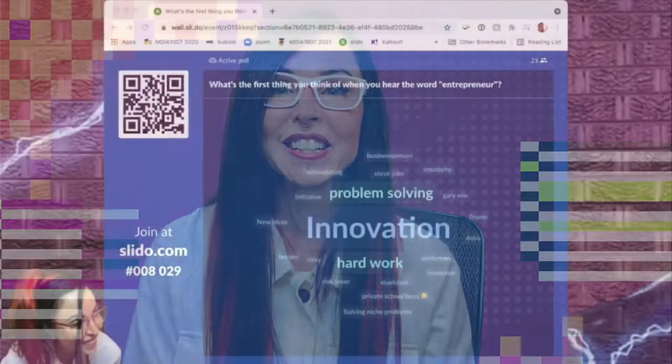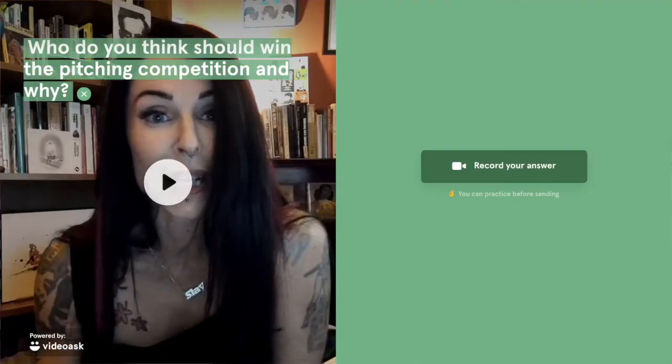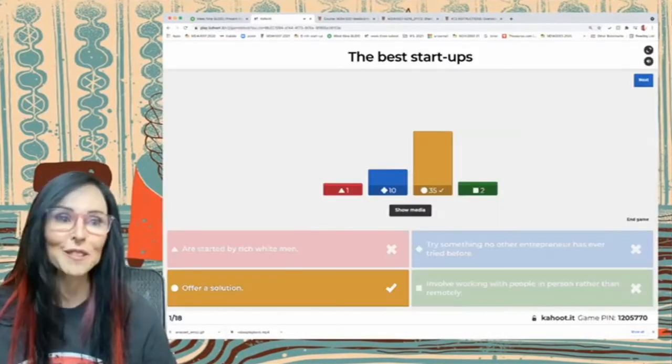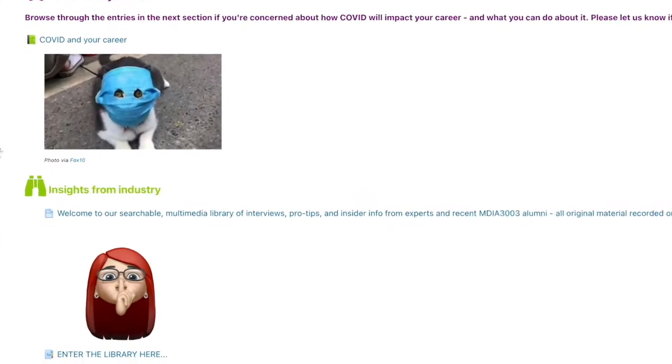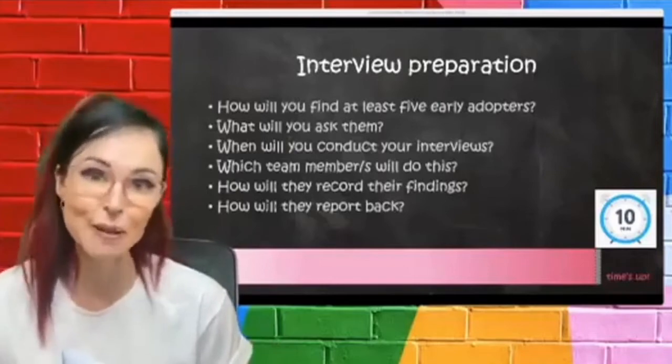Platforms working well for us this term include Slido for pulse checks, Jamboard for brainstorming, VideoAsk for peer assessment, Kahoot for gamifying revision, a library of pre-recorded clips for landing and re-landing key points, and shared Google Docs for monitoring group work in breakout rooms in real time.